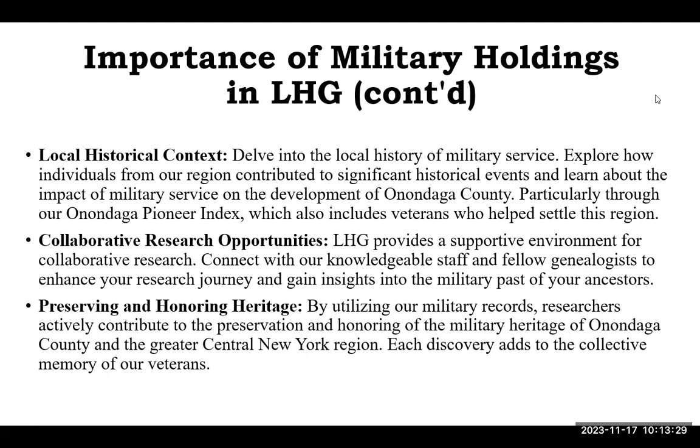LHG provides a supportive environment for collaborative research opportunities. You can connect with our staff, me and the other staff, and fellow genealogists to enhance your research journey and gain insights into the military past of your ancestors. By utilizing our military records, researchers actively contribute to the preservation and honoring of the military heritage of Onondaga County and the greater Central New York region. Each discovery adds to the collective memory of our veterans.